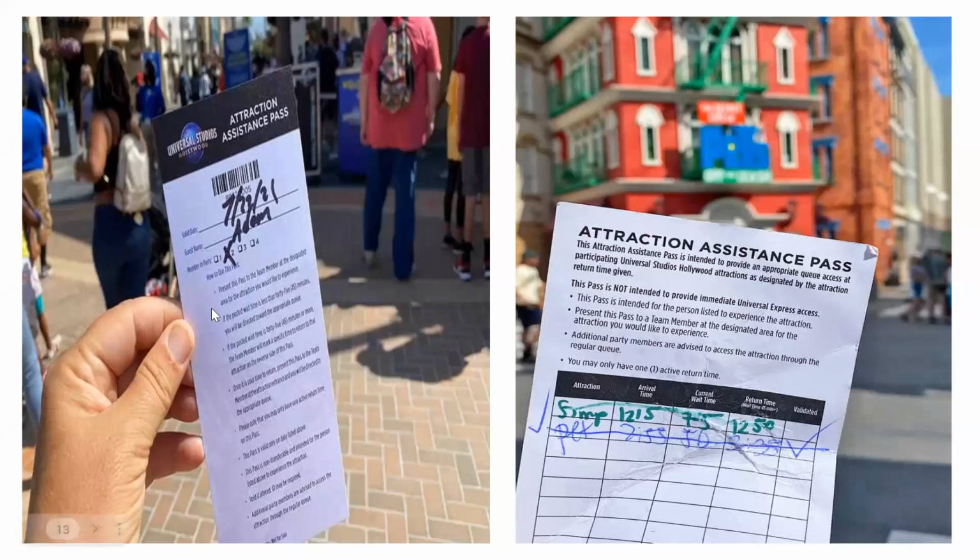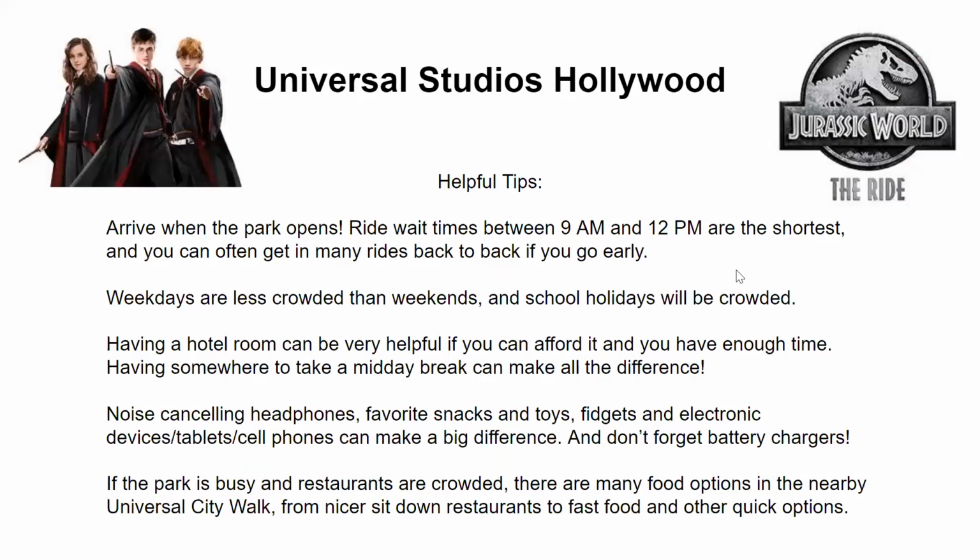Here are some photos of what the Attraction Assistance Pass looks like. The front will be like this. It'll have a date, the name of the person it's assigned to, and how many people are in your party. And then on the back, there's a place for them to write down return times.